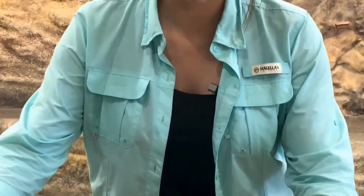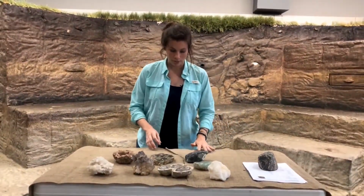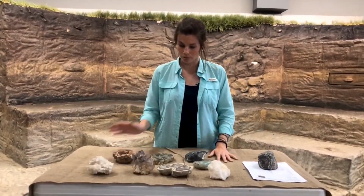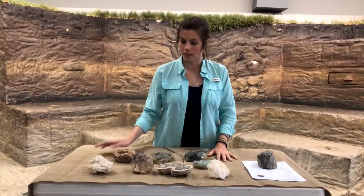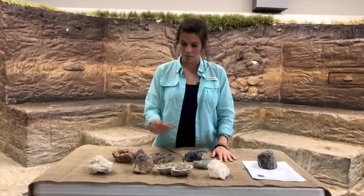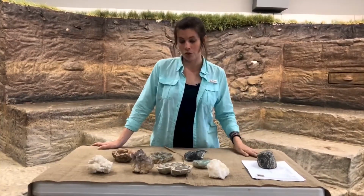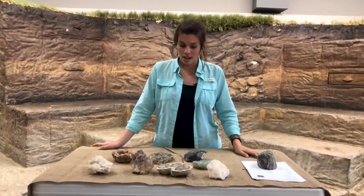Now most of these are from, well, they're all from the Lumpkin collection, and most of them were found in Georgia. Some of them were, I know the geodes came from Oregon, this one came from England, but yeah, most of these are from Georgia. So you can technically find them out there if you know where to dig and how to look.